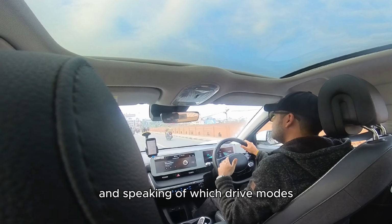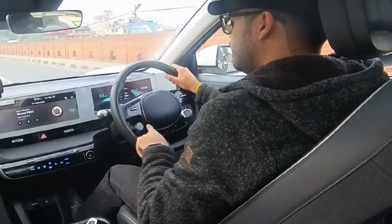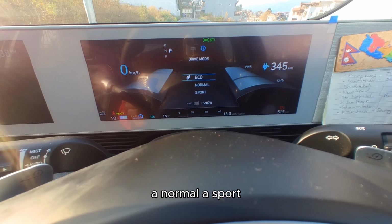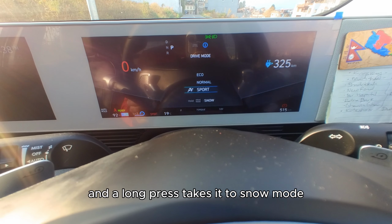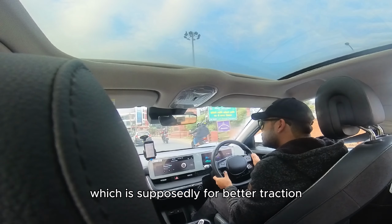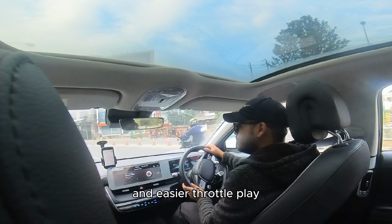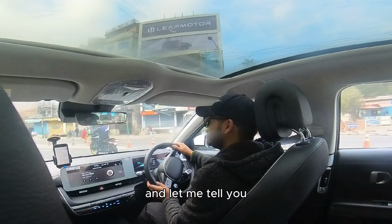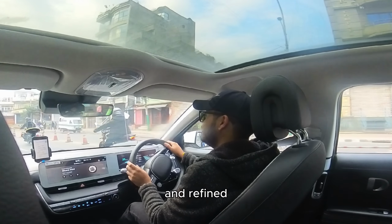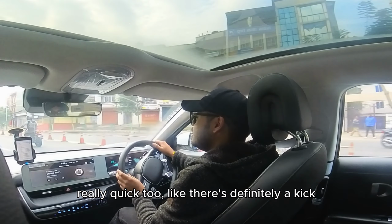And speaking of which, drive modes, there are 4 drive modes that can be changed via this button here on the steering wheel. An eco, a normal, a sport, and a long press takes it to snow mode, which is supposedly for better traction and easier throttle play. And let me tell you, power delivery on all of them is super smooth and refined, really quick too. Like there's definitely a kick.